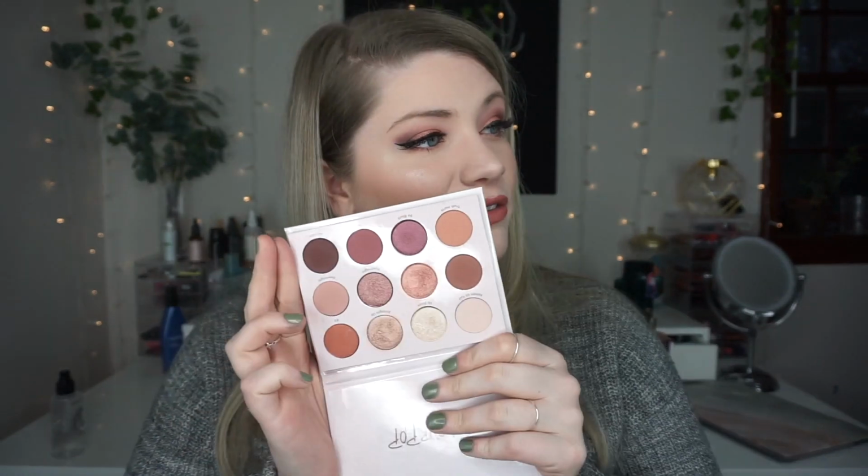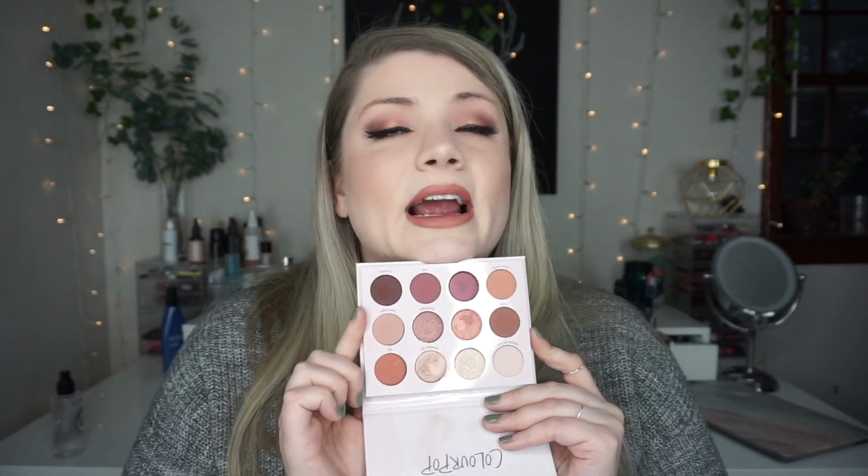Guys, this is just a fun little Valentine's look I decided to do to use my new Colourpop products that I bought. And I figured when I got the Endo palette and the Give It To Me Straight palette by Colourpop, it just looked like the perfect opportunity to do a Valentine's look. And this is what I came up with.